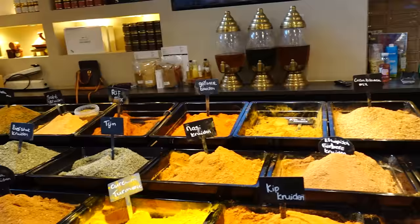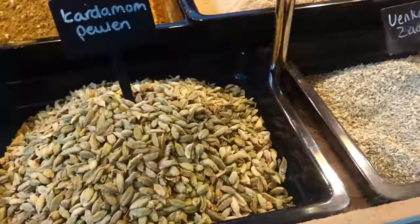Look at all these spices. This is something that you don't really find in Japan. I can stand here looking at spices all day long. This place is very fun for me. Yeah. So many shops, and it's indoor.